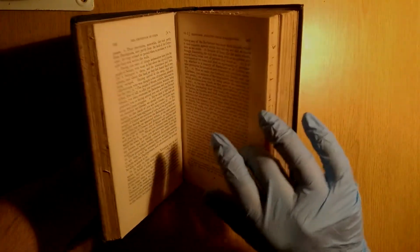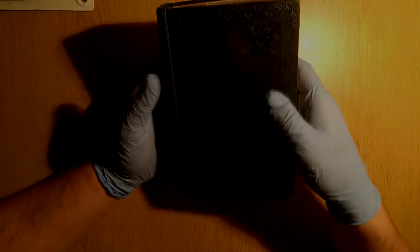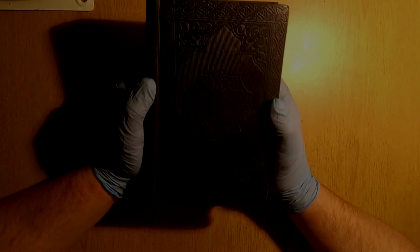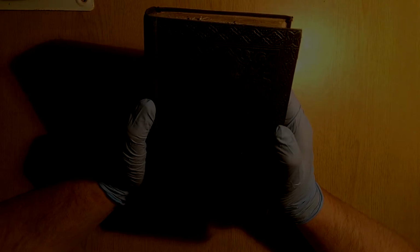I have no interest in reading this. It's about some ancient Greek text. Call me ignorant if you like, but it's just not my thing. It's nice to have anyway. So yeah, I end it on there.